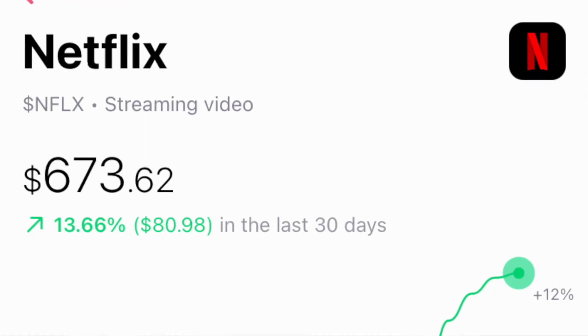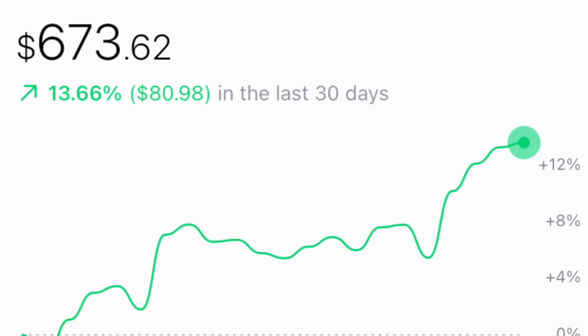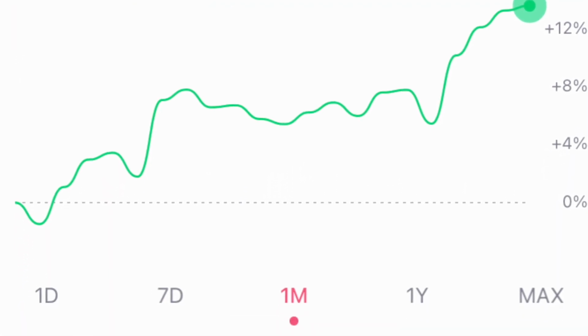one of the ones I opened this account with at the very beginning, is up 13.66%. There's a lot of talk about Netflix being quite overvalued at the moment. However, obviously in the last month it has gone up 13.66%, and all of these investments are ones I plan to hold for the long term, so I'll not be selling it, and I'm just quite pleased with those gains at the moment.